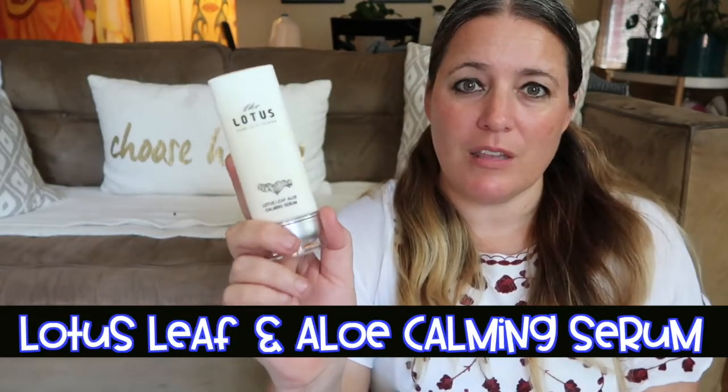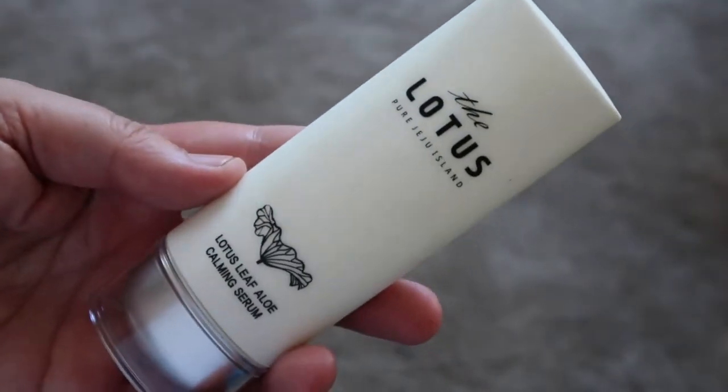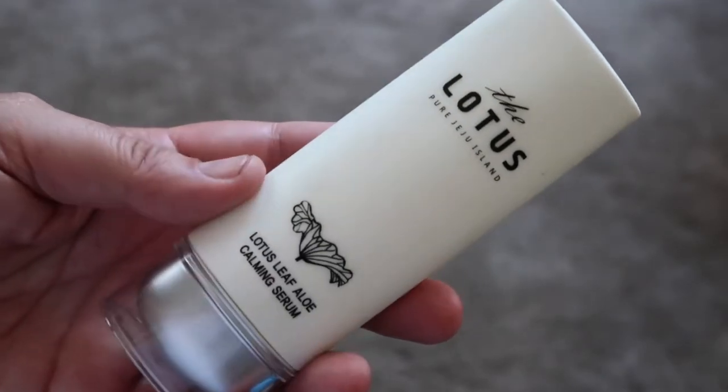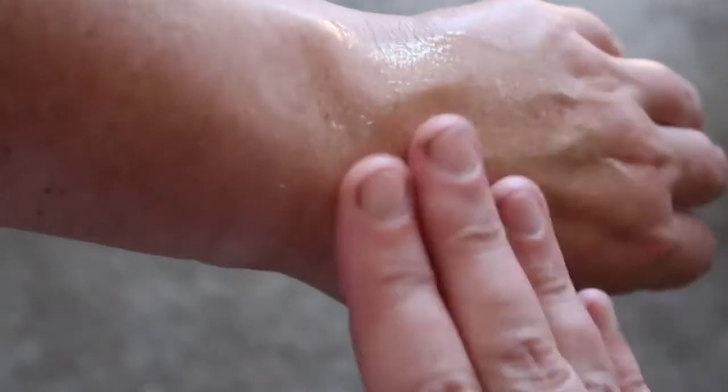So product 4 is actually the Lotus Leaf Calming Serum. And it's highly suggested that you use this during the summer months and you use it after cleansing. So it's supposed to be like a toner serum hybrid, okay? I never used it like that. I just used it in my normal serum step. So that is something to keep in mind.